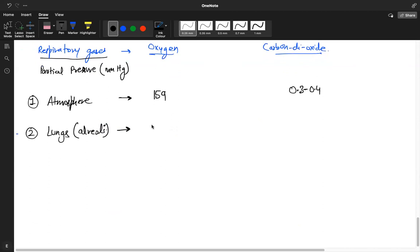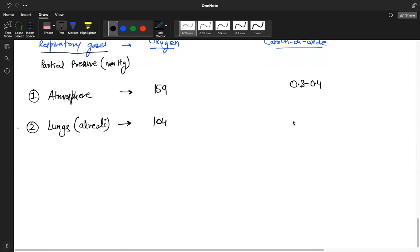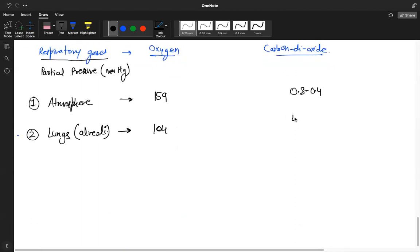So in alveoli, during that exchange, oxygen is around 104 mm of Hg pressure. This drop in pressure you see is because oxygen is absorbed, and CO2 drastically comes up to around 40 to 45 mm of Hg, from 0.4 to 40. How many times? Almost 100 times more CO2 is flushed back into our lungs from our body. That's the difference. And that's why you see these partial pressures in blood, from lungs it goes into blood.